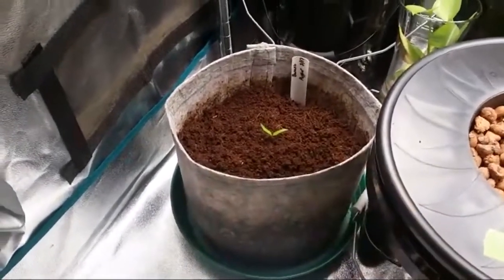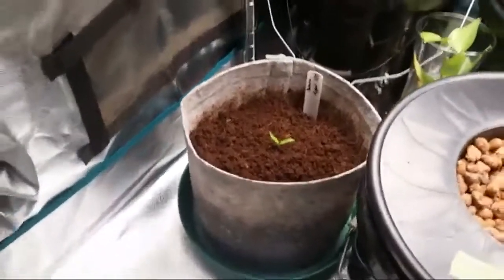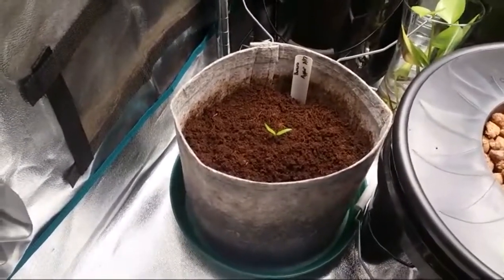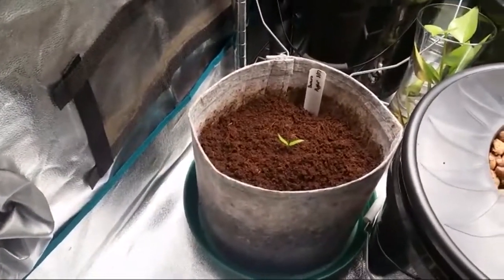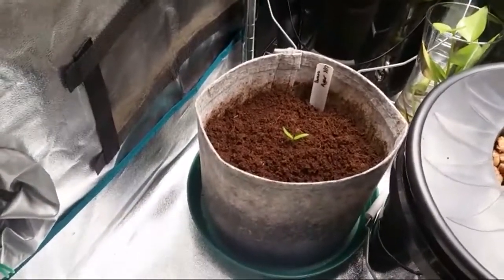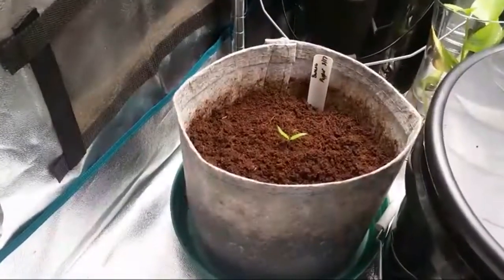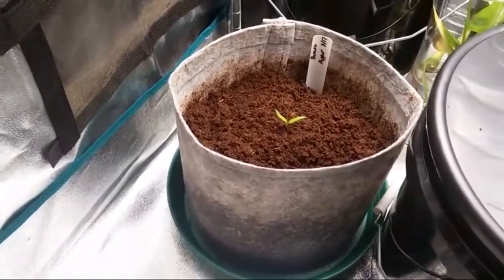The cocoa itself actually came in a bag, dry. What I did was I filled a 5-gallon bucket with about 3 gallons of water, and I mixed in 4 milliliters of CalMag per gallon, and I filled up the fabric pots and soaked them in the 5-gallon bucket with cocoa in the bags for about 5 to 10 minutes. Cocoa actually has no nutrients in it whatsoever, and they recommend that you pre-soak it in CalMag at least before you plant into it, so that the cocoa itself can absorb some of the CalMag that the plant's going to need to grow.